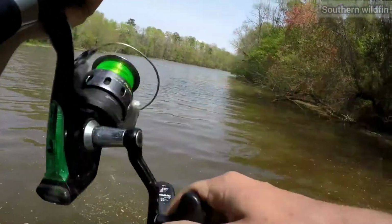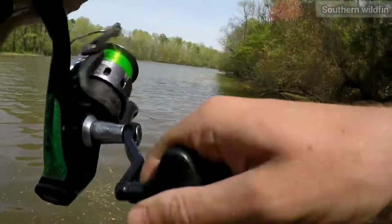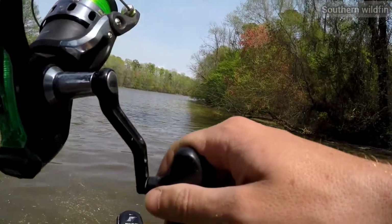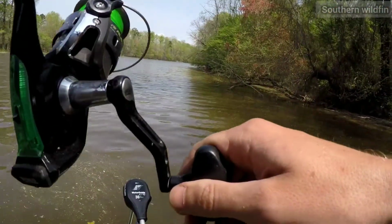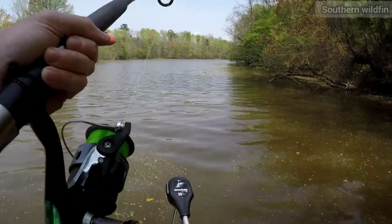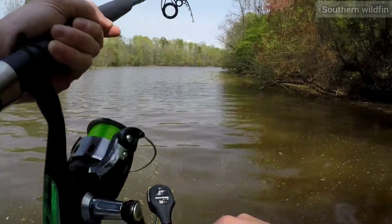All right, so I got a fish. And I don't think he's little. I don't think he's too big, but it feels like he got a little weight on it. Feels like he's swimming toward me. Oh, yep, there he went. He pulled down.